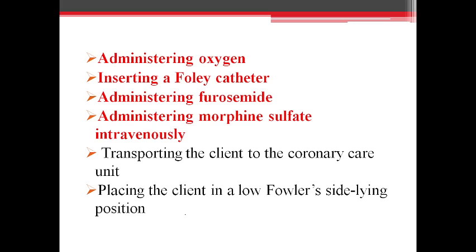Furosemide is a rapid-acting diuretic and it will eliminate the accumulated fluid, and we have to administer morphine intravenously. What is the function of morphine? When we administer morphine, it reduces the venous return, which means preload, and decreases the anxiety and also reduces the work of breathing. And if the patient has pulmonary edema, we have to insert a Foley catheter.